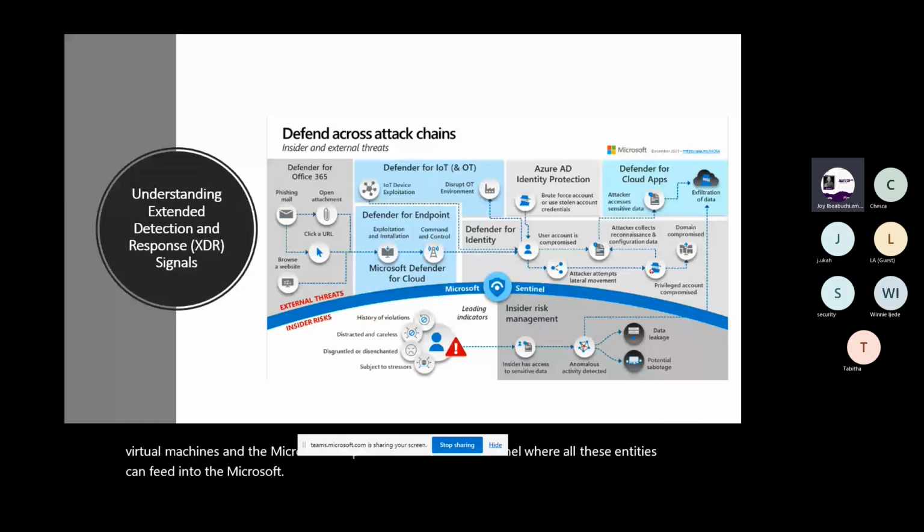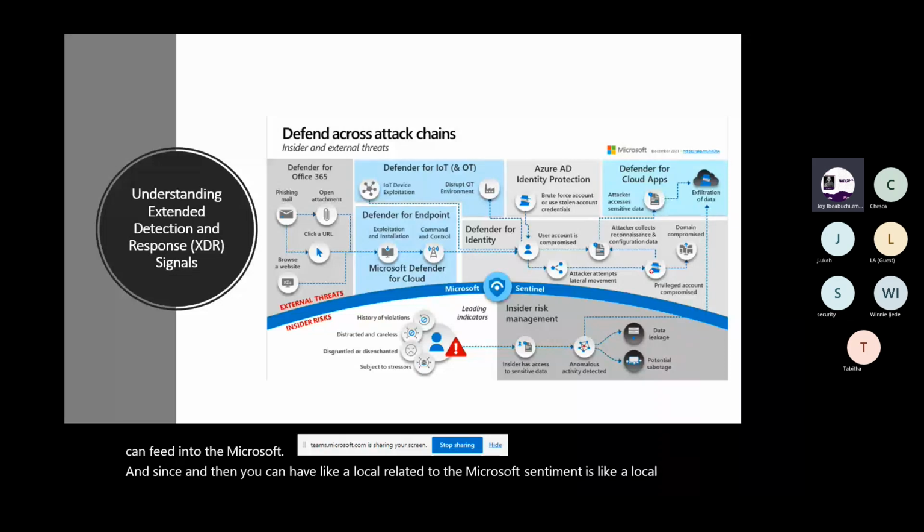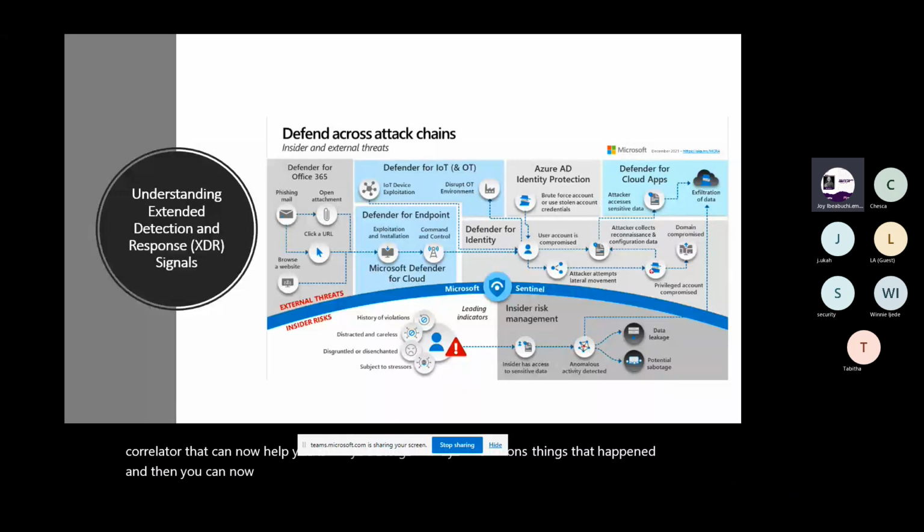and then you can have, like, a log correlator. Microsoft Sentinel is like a log correlator that can now show you the history of violations, things that happened, and then you can do deep dive trend hunting over large data. So you can do it over time. Imagine an e-commerce organization that does Black Friday: you can now look at it and say, we notice that every time we do Black Friday, we get this kind of thing, because we have seen it over time. Every November, this is what happens.